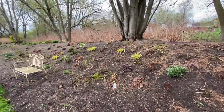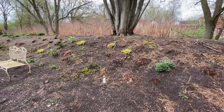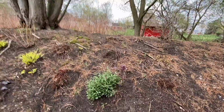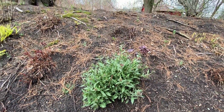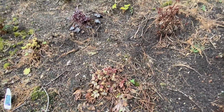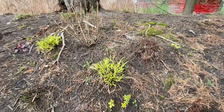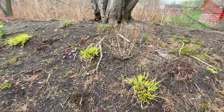All right, this area here, let's see. Wow, hosta again. We also have some pulmonaria starting. Just a little touch of pink there. There's some heuchera that don't look so great yet. So they'll be coming back. This is sedge grass. So that's adding a little bit of fun color.